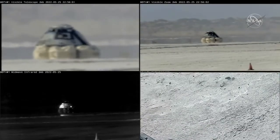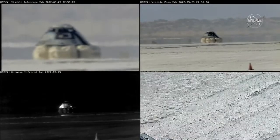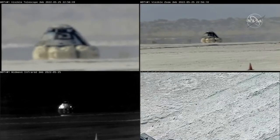And you may have noticed just a few seconds after Starliner made its touchdown, the main chutes fall away from the spacecraft, and that just keeps those chutes from catching any wind that could drag the capsule, which obviously makes things easier for the landing team as they begin to make their way toward the vehicle and start their procedures.